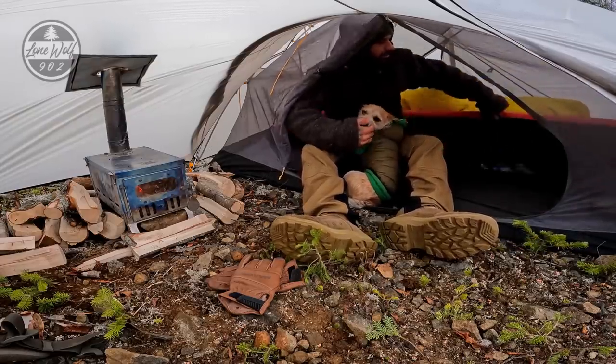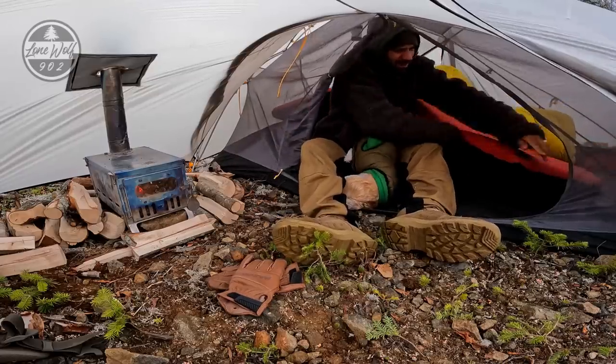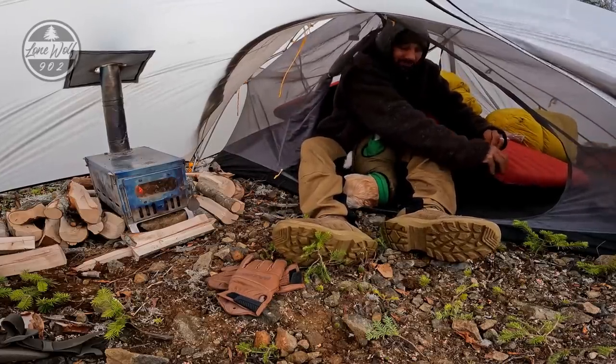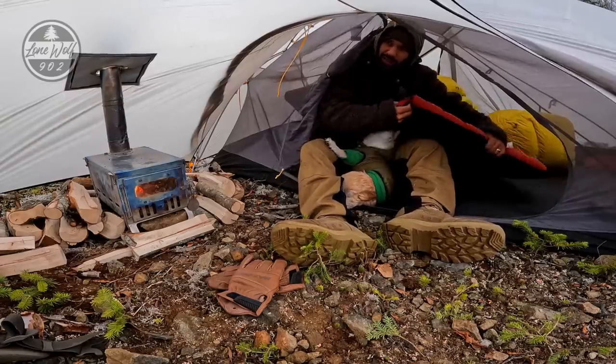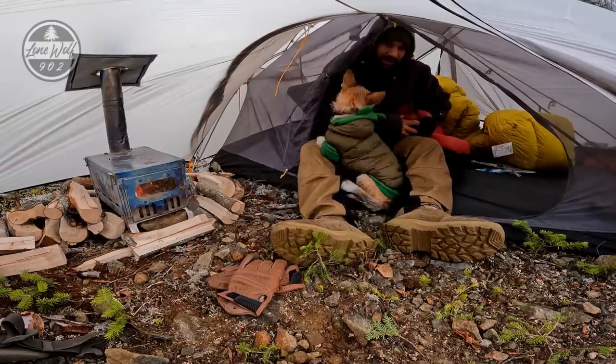I'm just going to deflate my mattress here if I can reach the valve end, and slowly start packing up, get the stove burned out, get that out, get the tent packed away, and head on the trail.